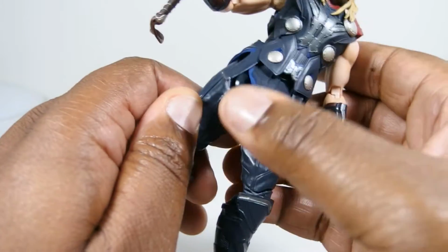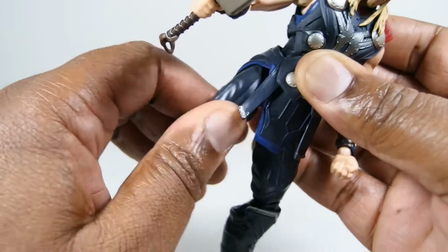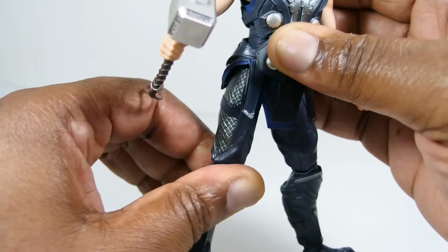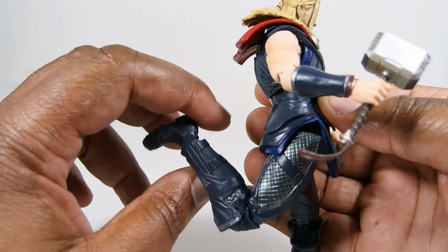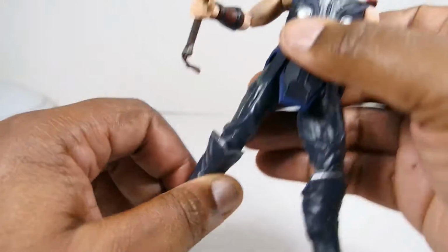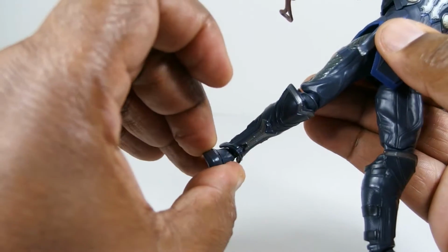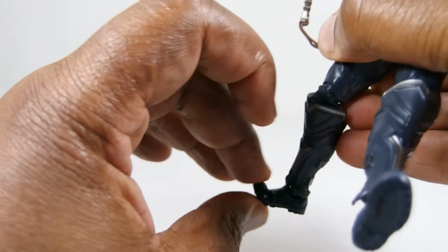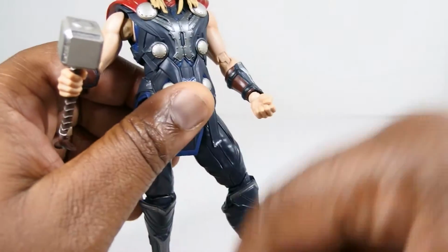You can't really see because of the skirt piece, but he does have thigh swivel, which is built into the hip swivel, so you get that much range of motion on there. It's not too bad either. It's got double jointed knees, a little bit more than a 90-degree bend. And he has ankle articulation. You can go all the way around, you can tilt back and forth, as you can see, and he's got toe point. So, articulation on the lower half is fine.